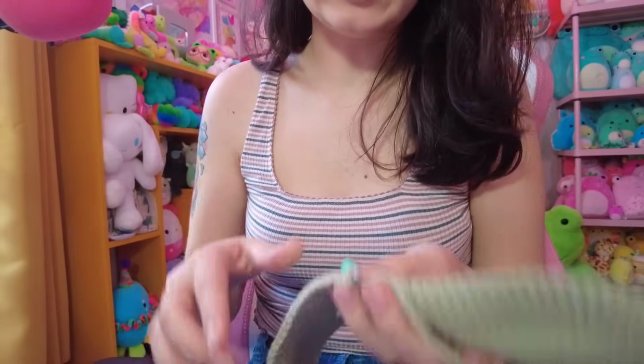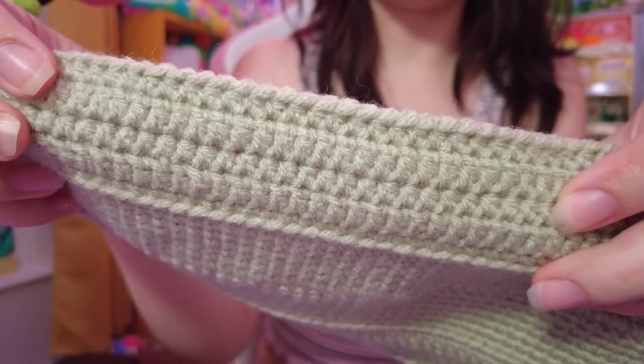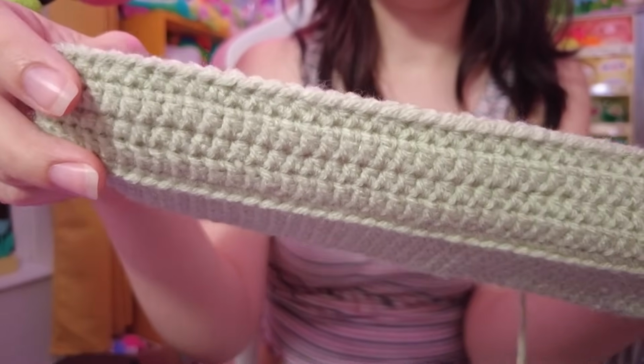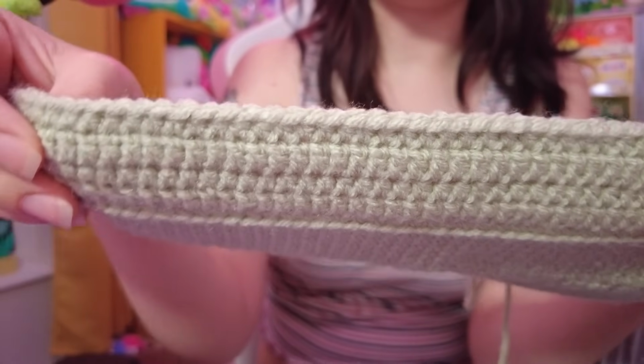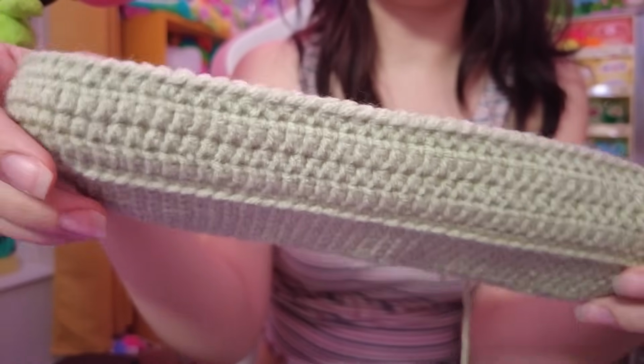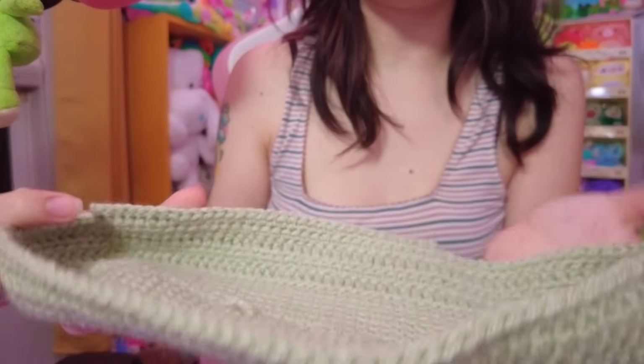So for the body of the bag, I started building up the walls. I decided to go with alternating double crochet and half double crochet rows. It makes an extremely subtle little stripy pattern. I just wanted something slightly more interesting than double crochets, but I also wanted to do double crochets because that works up faster than single or half double.